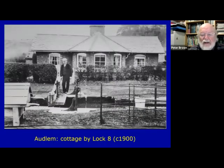And Lock Cottage, which is gone, was halfway up the Ordlum flight. Ordlum has a flight of 15 locks. This cottage had gone. Rather nice picture of the Telford cottage. Pretty similar, as you can see, to these ones he did on the Holyhead Road.